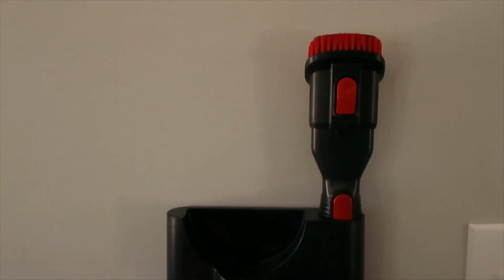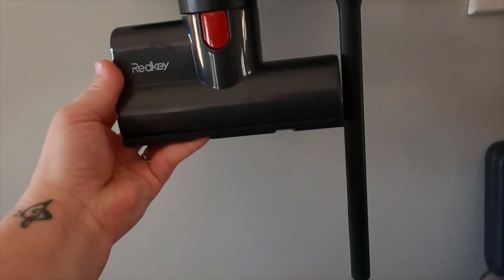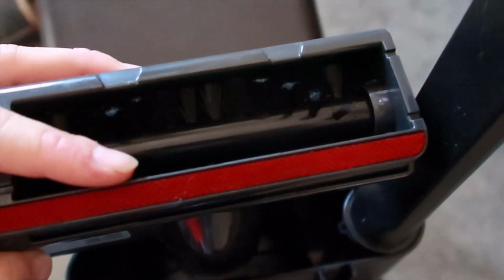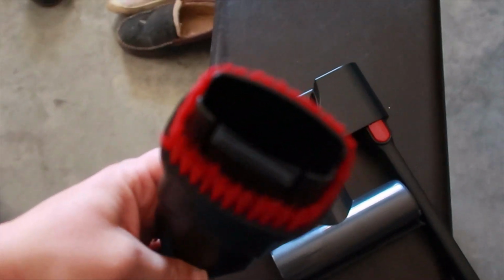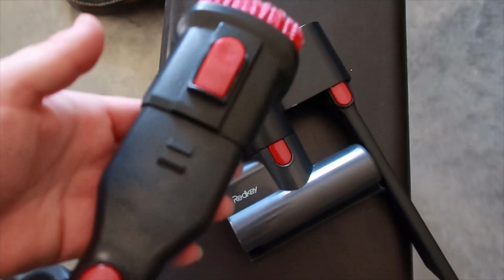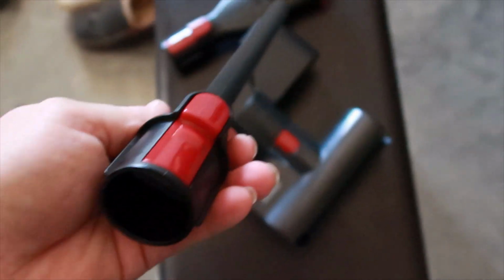It does come with four different brush heads and a mount that you can mount it to the wall with. I'm really impressed with this mini power brush. It's specifically designed to trap dog hair, so if you're a pet lover out there, this is supposed to do the trick. You can use it as a handheld, and it even has a crevice tool so you can get under those baseboards.